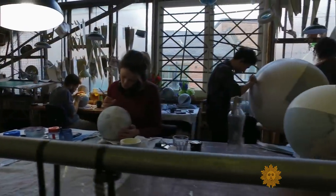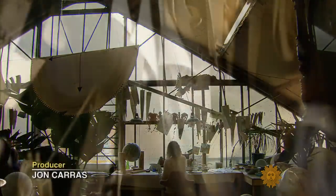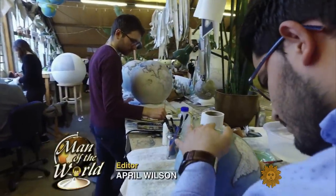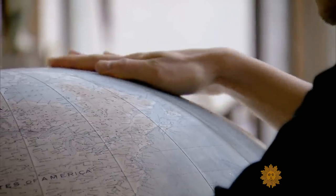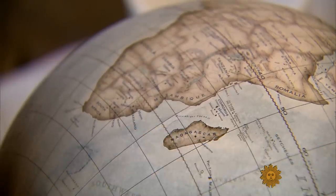Tell me this isn't exactly what you'd imagine the workshop of some crazy Victorian genius would look like. In the era of Google Maps, who makes a living smoothing wrinkles out of a continent or coloring in the coast of Madagascar?